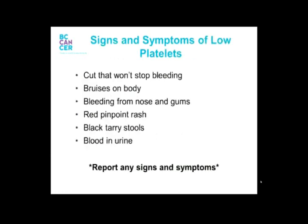Signs and symptoms of low platelets are a cut that won't stop bleeding, bruises on your body, bleeding from the nose and gums, a red pinpoint rash, black tarry stools, blood in your urine. Report any of these signs and symptoms.